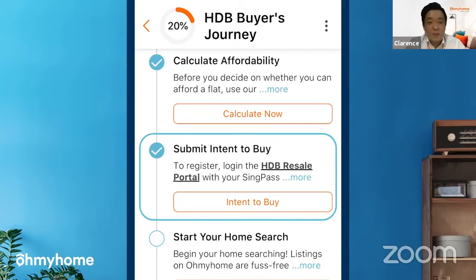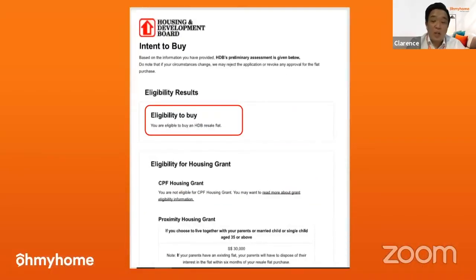Exactly. That is why buyers need to get all the necessary homework done before going out to view houses. Once the intent to buy has been submitted, you will immediately receive a notification on whether you are eligible or not eligible to purchase a resale flat. If you are seeing this on your resale portal, it means you are now ready to start searching for houses to view. Well, that's a very good piece of information, as many buyers probably would not be aware unless they are advised by an agent. So, once you have registered their intent to buy, where do they start searching?